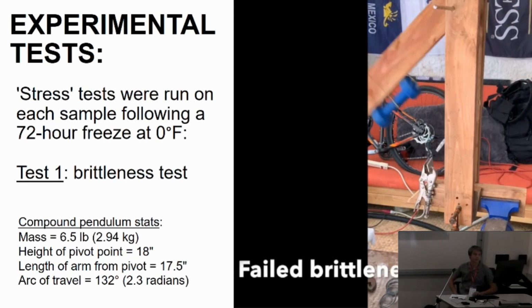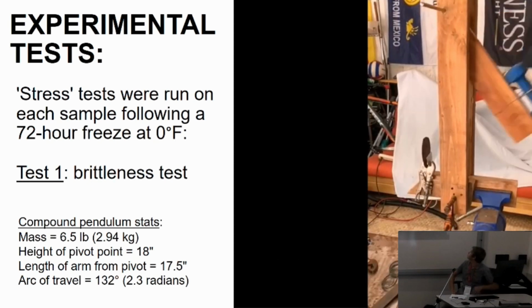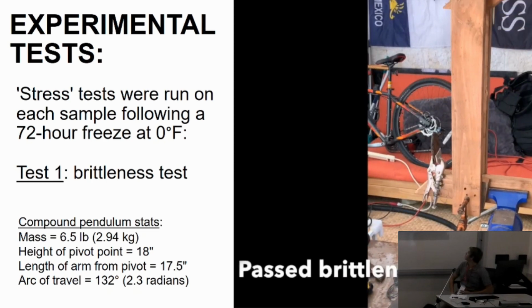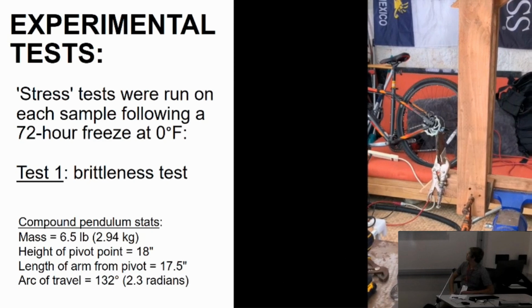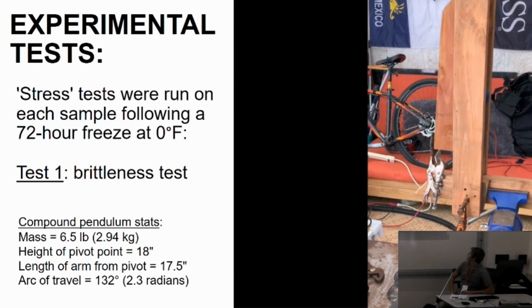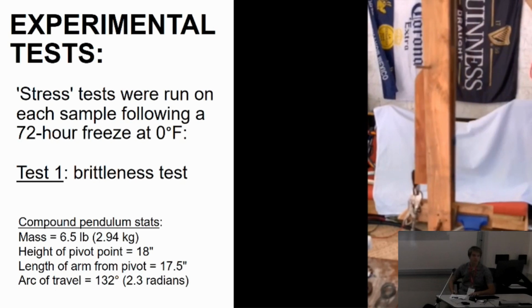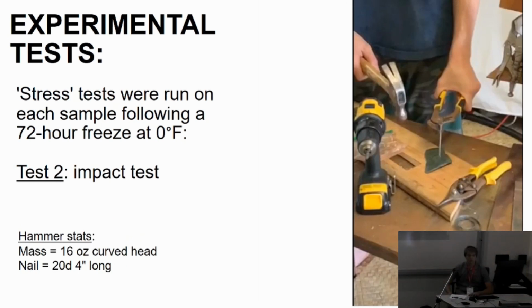Here it goes. So for this first test, the sample fails and it breaks. And in these ones, the sample does not fail and it passed the test. I ran this test 3 times on each sample, and if it cracked by the end, it failed, and if it didn't, it passed. I also did a stress test with the impact.